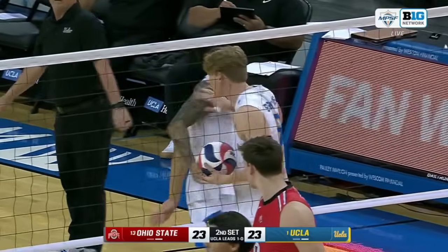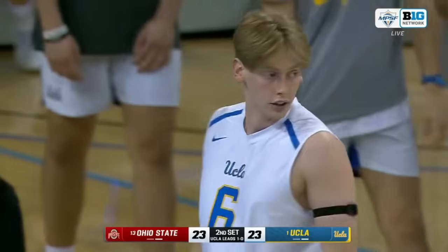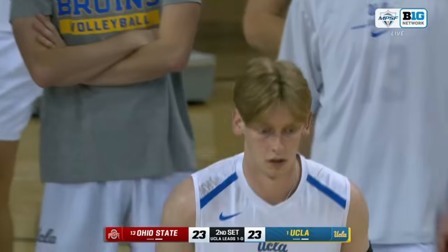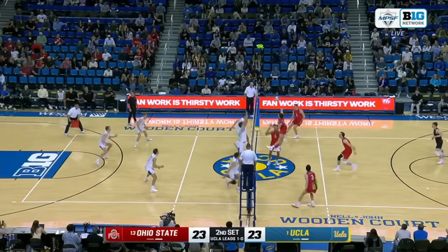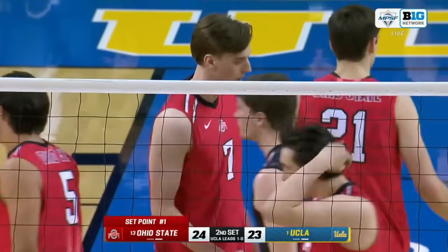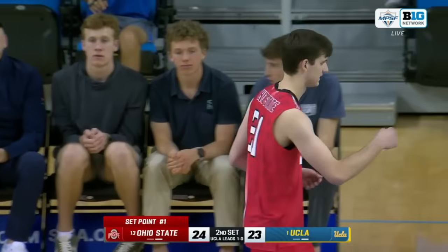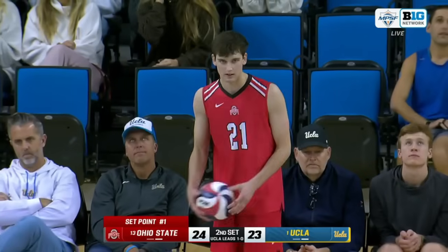Sean Kelly is 7 of 16. And Hirsch in the front row. Spencer Graves coming on now for John Hawks to serve for the Bruins. Good block touch, and it just got too high up on Rama. Very aggressive side out score that time for Ohio State. The kill by Grimm, who's hitting .462 so far through 5 matches, and he'll go back to serve. Set point number 1 for the visiting Buckeyes.